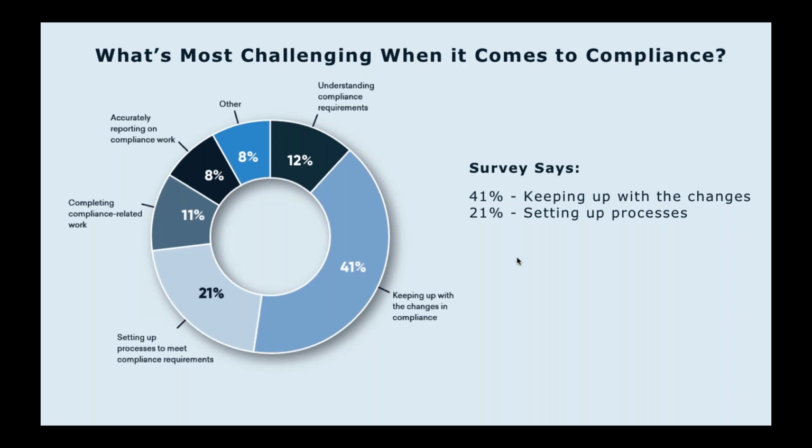And a close second, well, relatively second, at 21%, was setting up the processes. Now, normally these two are more in line, but I think the timing of when we did the survey, with the new regs coming out on the skilled side, upped that keeping up with changes. People staying on top of things like the new fire door regs was really a challenge. Just figuring out how I'm supposed to determine whether someone is properly trained on doing a fire door inspection. What is the requirement on that? So we did see that this was definitely a large concern for folks.